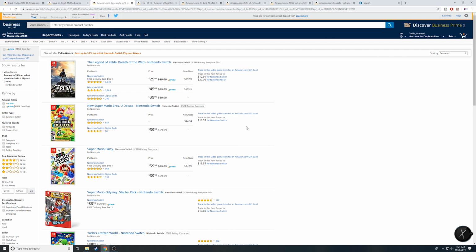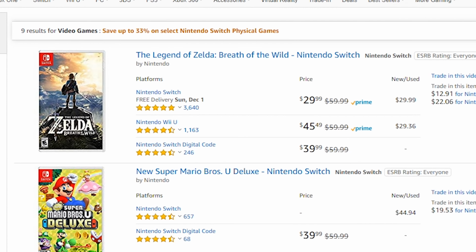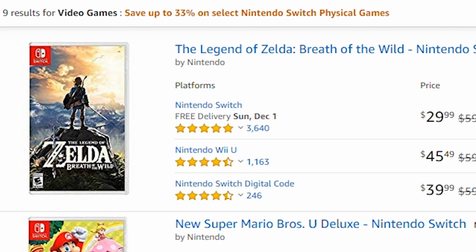Next, we have some Switch games that are priced just as low as you can find them at Walmart. So if you don't want to go into the crazy madness of Black Friday, you can do all your shopping right here. They have Zelda selling for 30 bucks on the Switch. You can buy it online and still in stock.